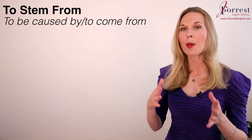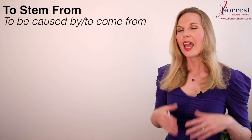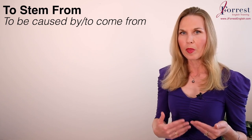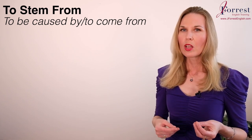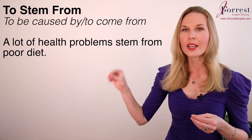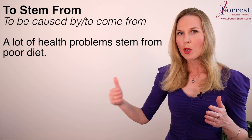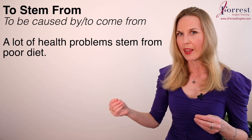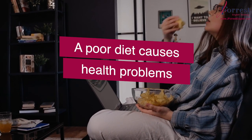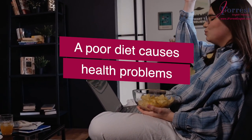Number four, to stem from. This is an excellent business or academic expression, and this means to be caused by or to come from. So you might read in an article, "A lot of health problems stem from poor diet." So the health problems are caused by, stem from, a poor diet. Said another way, you could say a poor diet causes health problems. But remember, we're switching them because we're using stem from, caused by.